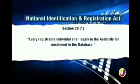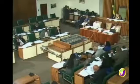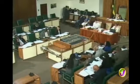Registration Act. Clause 20, Section 1 of the bill makes it clear that every Jamaican shall be part of the database. Opposition senators want Jamaicans to have a choice by replacing the word shall with may. There's a review process after 18 months, and we use public education, persuasion, and other means to get a buy-in from the public in a non-mandatory way, and during the review process we can assess where we are.